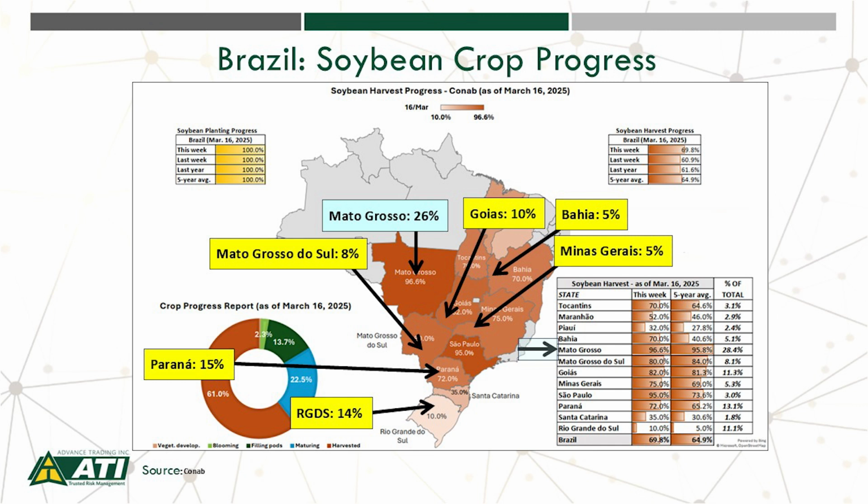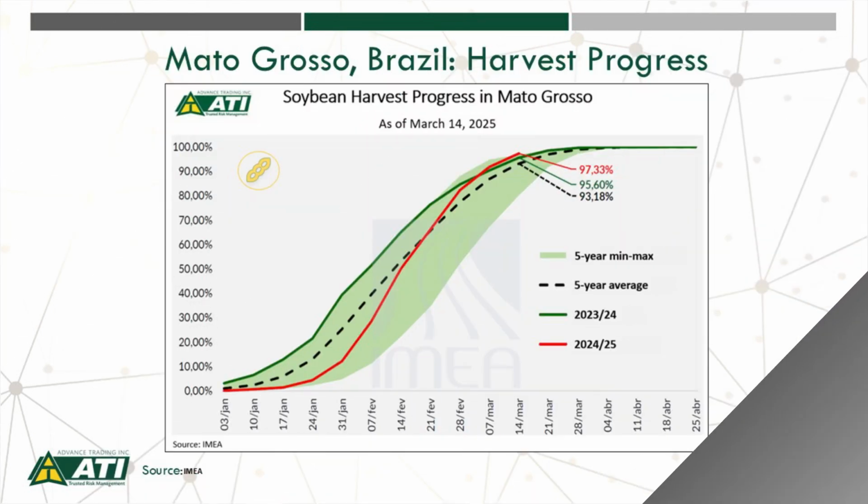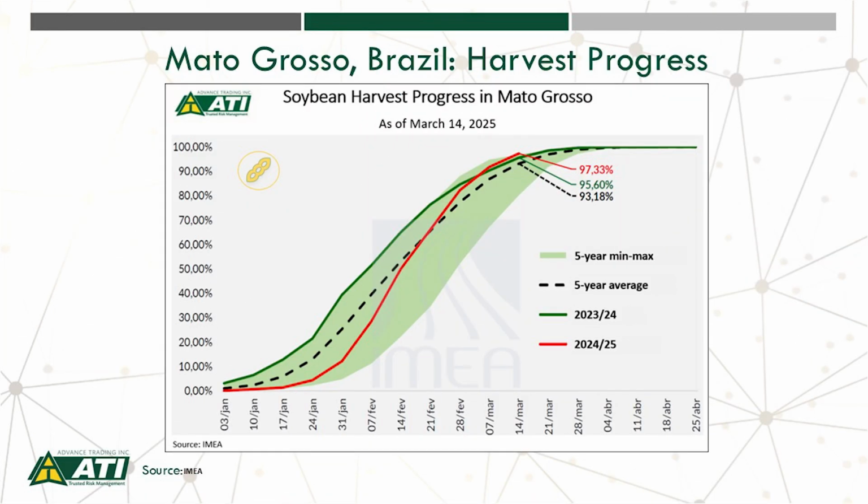We're looking at more of those southern states now. Paraná, Mato Grosso do Sul, about 75-80% done. And down there in the far south, Rio Grande do Sul is only about 10% done. Highlighting Mato Grosso here in the north, again, the largest producing state, essentially harvest is complete. Now, we're moving those beans into the export pipeline, and again, that has implications for the market. Harvest is still going on, however, with about 25 to 30% left.